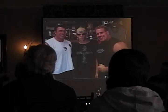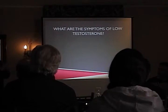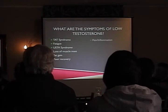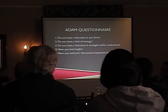So we like to screen all of our male patients for hypogonadism, right? What's that? That's low testosterone, low free testosterone, or you're having a difficulty centrally in your brain with pituitary problems, and you're just not releasing the signals to make enough testosterone. So I think I went through a little bit of the symptomatology: lack of recovery, fatigue, loss of muscle mass, you start to gain more fat, you're not able to recover after your workouts as much, you have inflammation, depression, and everything in the world, right? I think they call this midlife crisis. So that's one of the things you've got to check out. And so we do a screening and a questionnaire, and also lab work to find out.